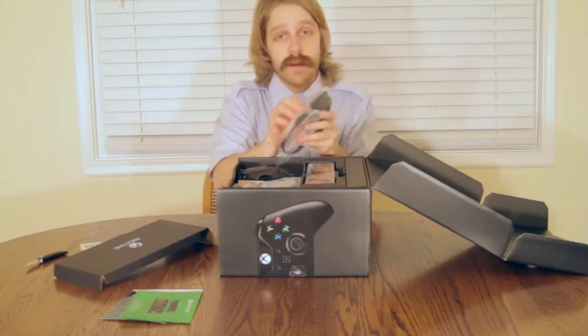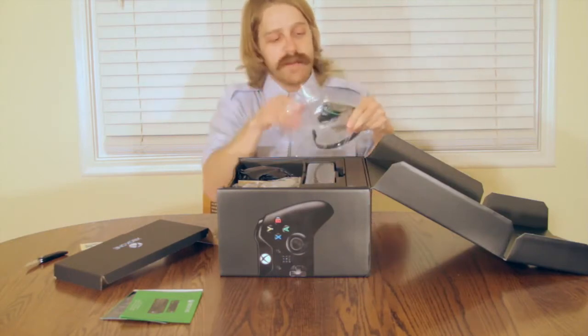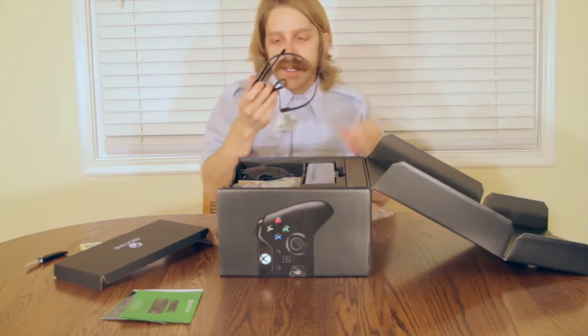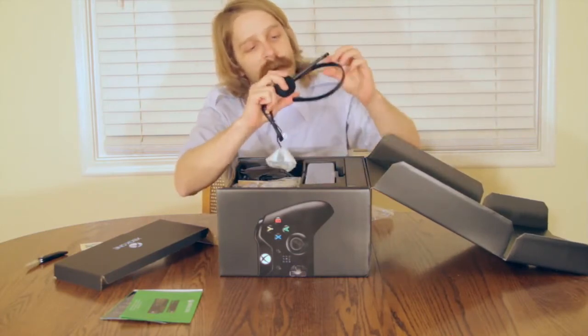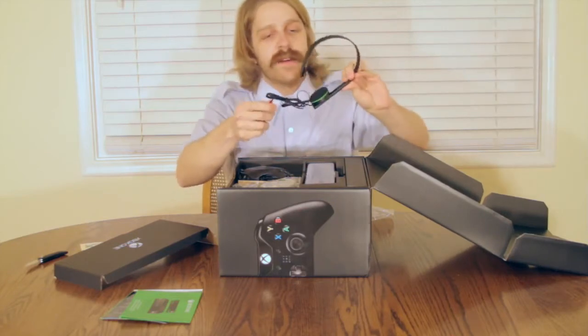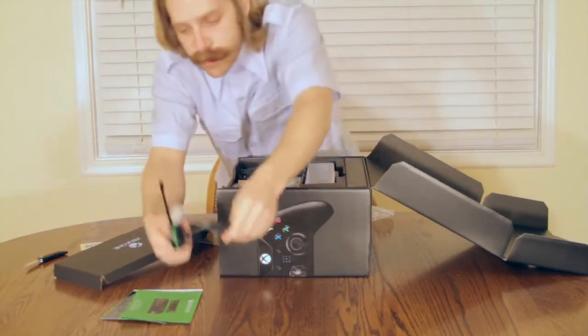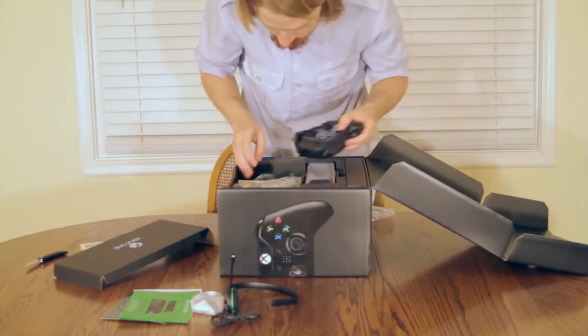The Xbox One comes with a headset in case you don't have anything at home. Of course, it's not going to be anything too great. It's just a mono headset. It looks a little cheap, but it will get the job done. I mean, you probably have better gear at home anyway, but in case you don't, there's your headset.